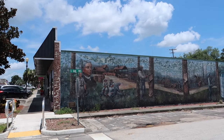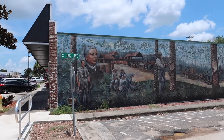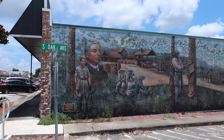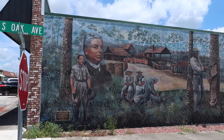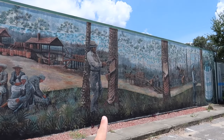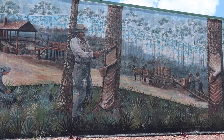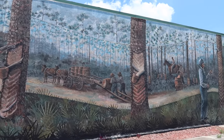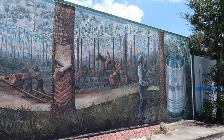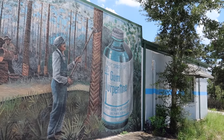And here's a mural depicting the turpentine industry. They used to make turpentine out in these parts. And these gentlemen, I'm sure, had something to do with that. This is pretty fascinating. Look, he's getting the turpentine out of the tree there. I think that's how that works. I'm not sure the actual processing of turpentine, but here you go. Gum turpentine, pure spirits of turpentine.